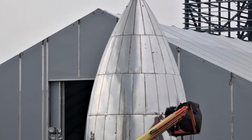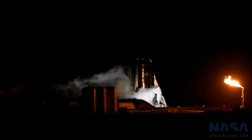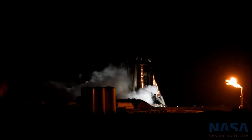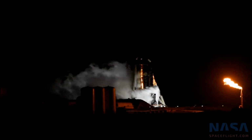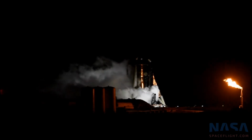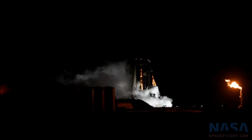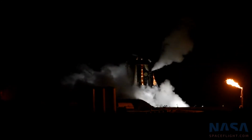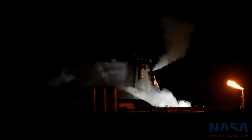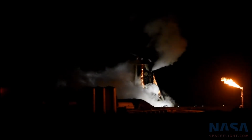The next round of testing is anticipated to begin this week with cryogenic proof testing. These tests will see the vehicle filled with liquid nitrogen at cryogenic temperatures and flight pressures. Prior Starship test vehicles have had their campaigns cut short by failed cryogenic testing, including the last flyable vehicle SpaceX rolled to the Boca Chica launch pad, Starship SN1.